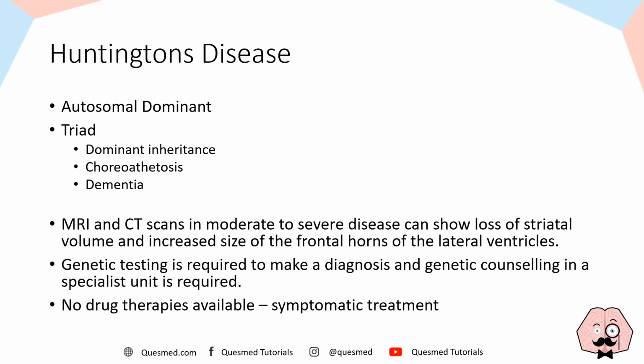Can anyone write down in the notes what's the eye sign that you would look for and what's the blood test you would do? If anybody wants to write in. No, I think everyone's done for the day. No, so you would want to, actually, I forgot my own question. What did I ask? Oh, right.